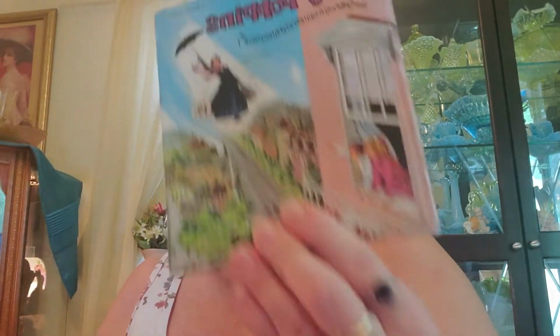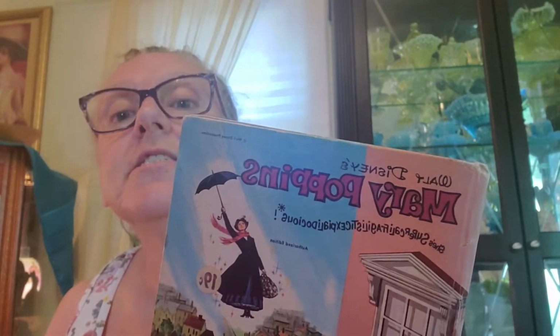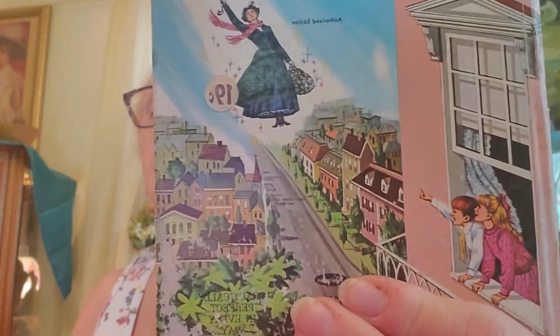Here we have a 19-cent Supercalifragilisticexpialidocious Mary Poppins Walt Disney book. And it was only 19 cents. It was from 1964. 1964. Let's see, it was probably based on the movie.